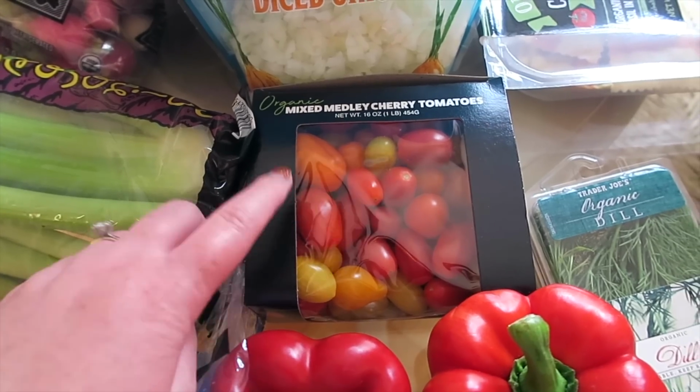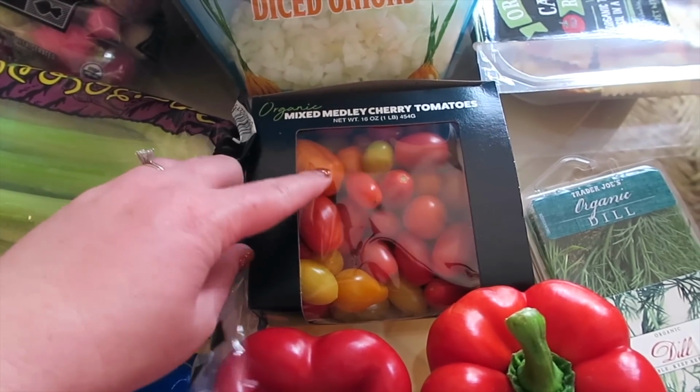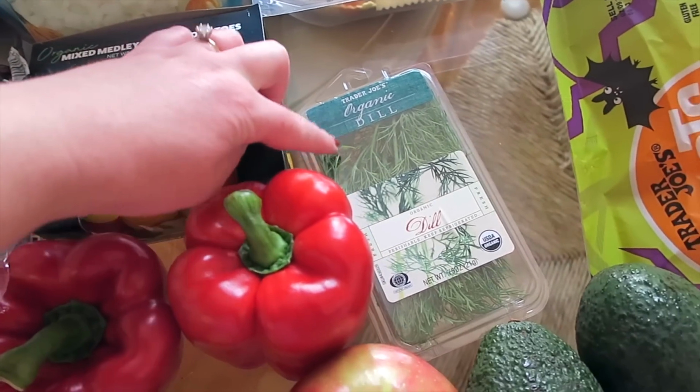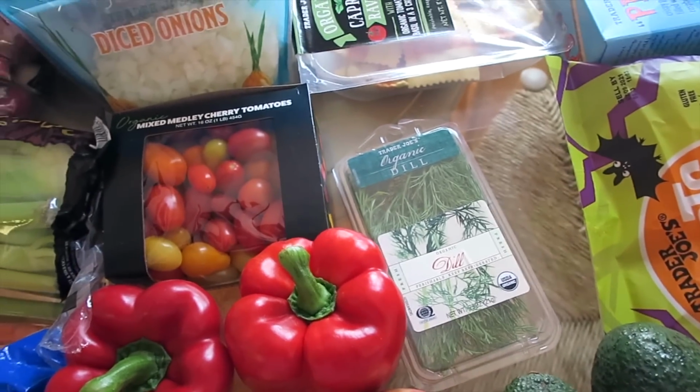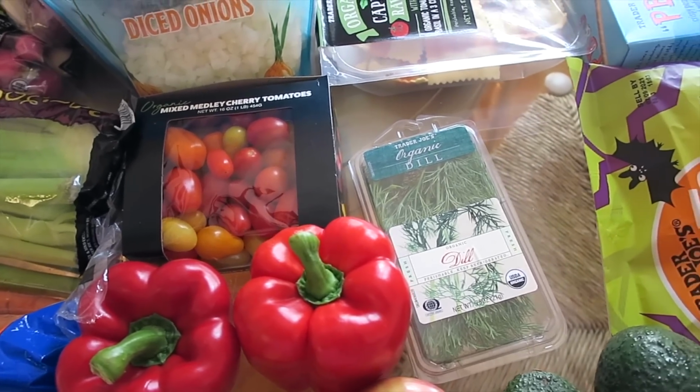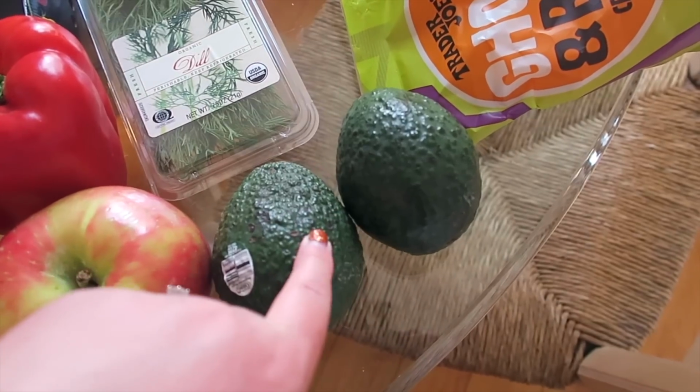This time of year, they come out with the mixed medley cherry tomatoes, so I got that. There's orange and yellow in there as well. Some diced onions, some dill, like I said. My dill that I grew from seed was doing so well, and then it died in the extreme heat, and I don't want to talk about it. Got some avocados, of course.